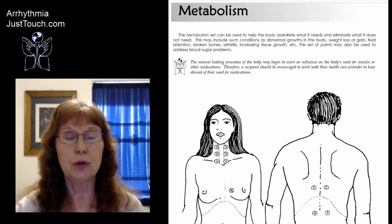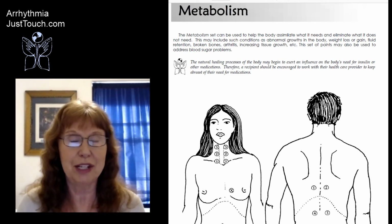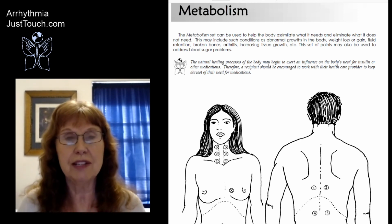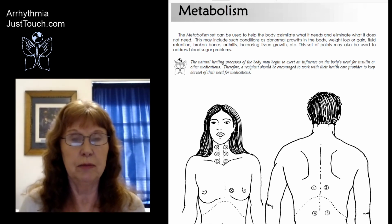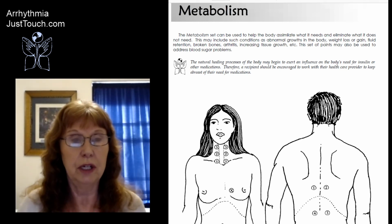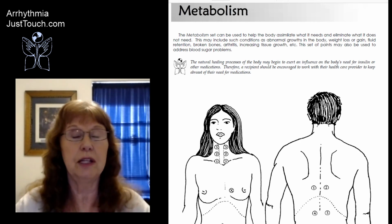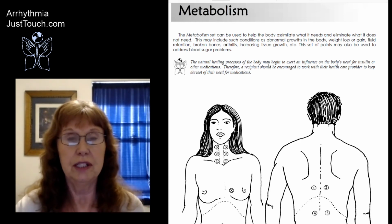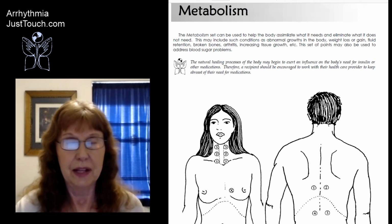And this is a great set to use because, knowing that the body knows what to do with BioTouch, it helps the body to assimilate or to get rid of either what it wants or what it needs to let go of. So this is a great set to use for many, many things, but it just helps the whole body. It goes specifically with Eileen talking about the hormonal system being really involved in heart conditions, and this really addresses the hormone system.